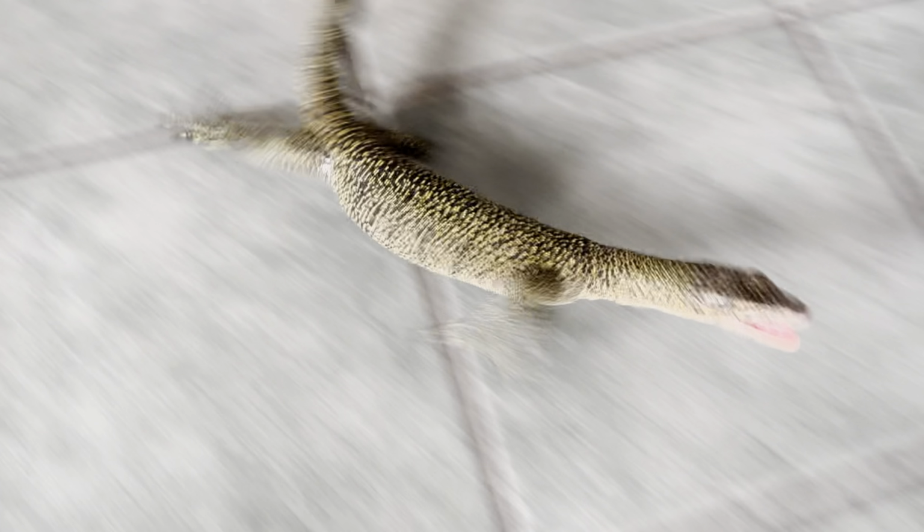Yes, I am feeding him in the living room. Because why not? Oh, he's opening up his mouth. It's wide. He's ferocious. He's a ferocious one. Oh my God, I'm going dizzy doing this.